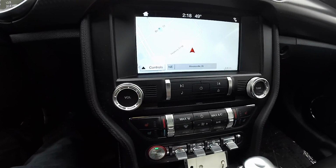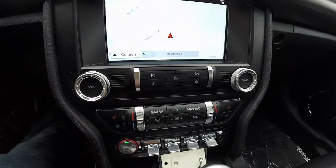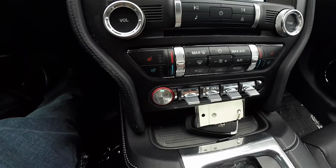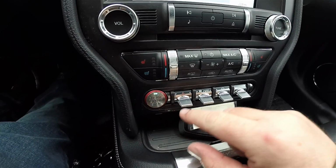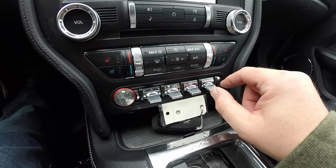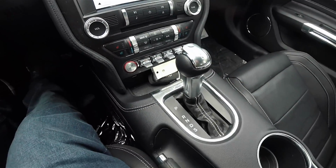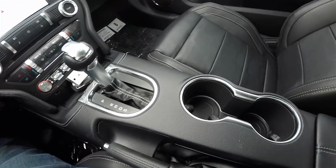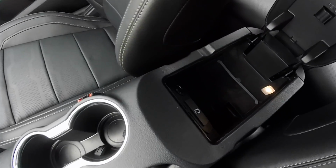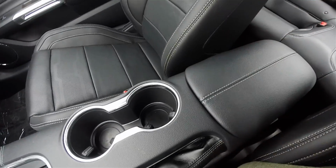And moving down the center stack, you do have redundant controls for audio and climate controls. You've also got hard controls for heated and ventilated seats. Engine start button. Then you have toggle switches for various controls, drive modes and steering modes. Dual front cup holders, storage in the center armrest. You've also got media inputs, and the charging port is illuminated.